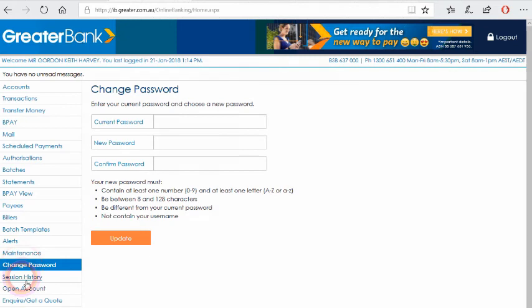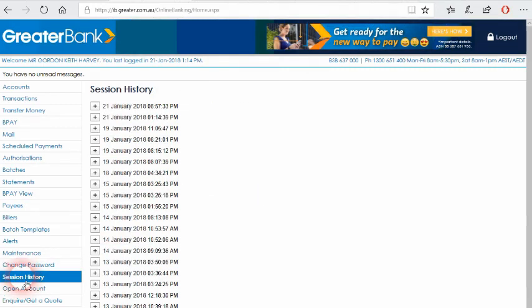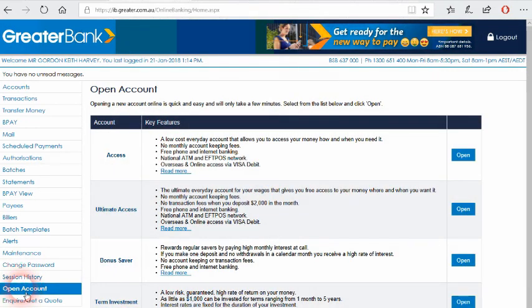If you ever feel that your account has been accessed by someone else, then change the password immediately and contact Greater. Session history is a log of all the things done to your account when you've been logged into it. Open Account lets you create new accounts. For example, you may want a special savings account for a new car, or to save for a house deposit, or to get higher interest.